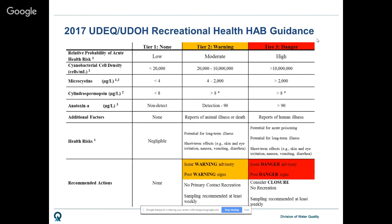So we have cyanobacteria cell densities that we use. Whenever they're greater than 20,000 cells per mL, we would recommend a warning, and that generally means to avoid frequent primary contact recreation, so things like swimming, water skiing, jet skiing, and so forth. Boating is fine, fishing is fine. Also, there's microcystin. That's anytime it's greater than 4 micrograms per liter, or cyanobacteria is greater than 8.